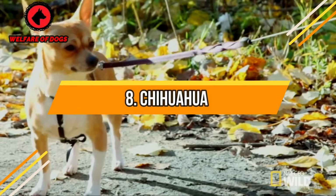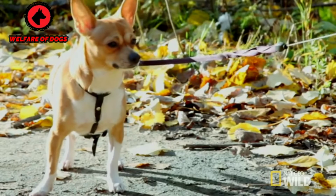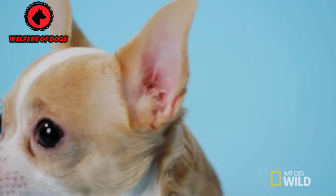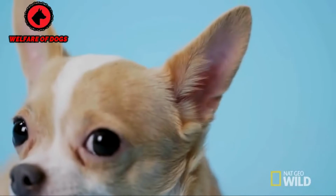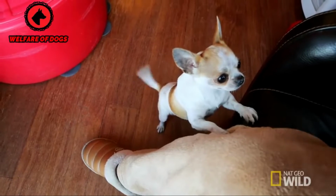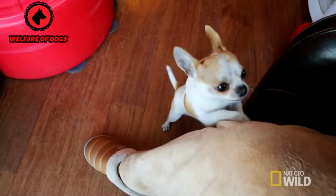8. Chihuahua. Teacup Chihuahuas are among the favorites of dog lovers. These dogs need socialization and proper training. Thus, they tend to be defensive and fearful in front of strangers. Usually, they weigh under 6 pounds and have a height of under 5 inches.